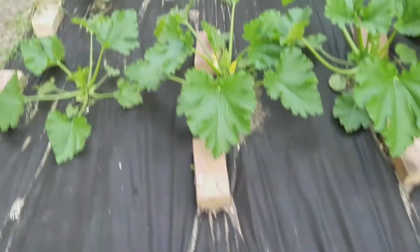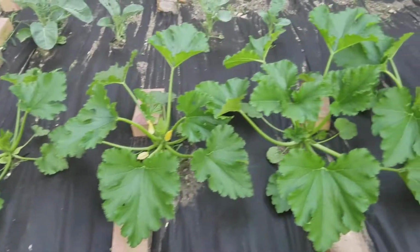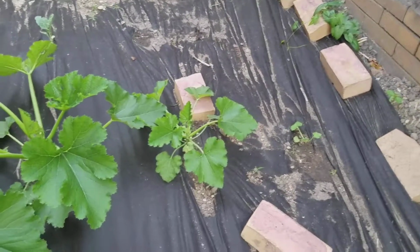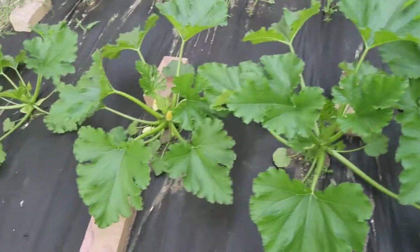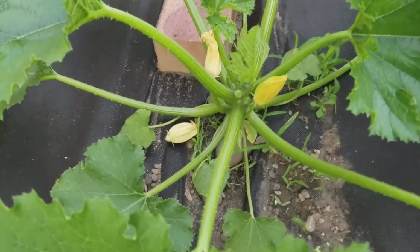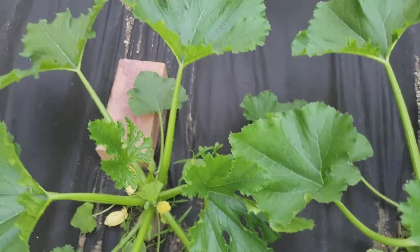And then up here, these are my zucchini. Man, are they doing really well. I got two little ones down here. Again, they're going to grow on different time frames for me, and I'm fine with that. You can see we're already really well loaded with buds on here. So I'm happy about that.